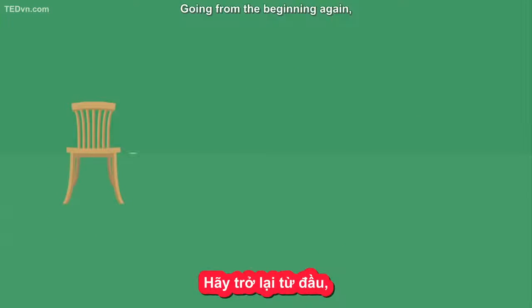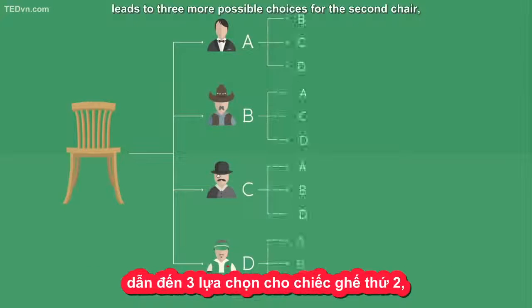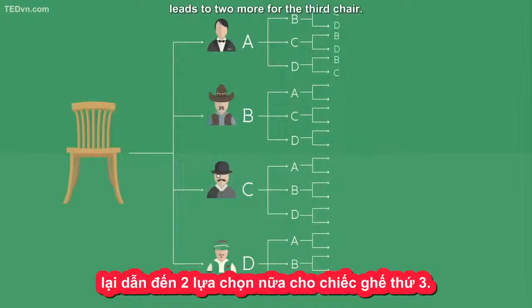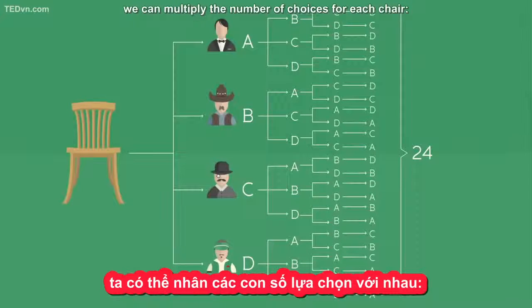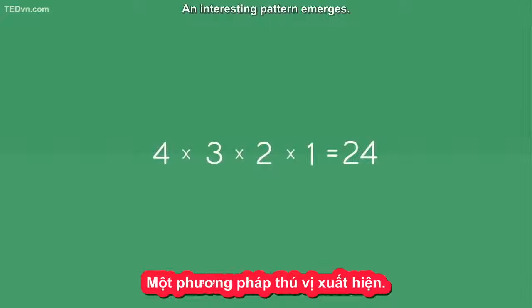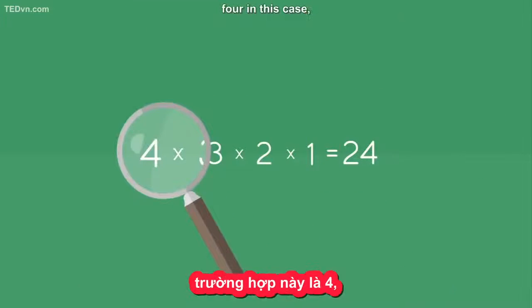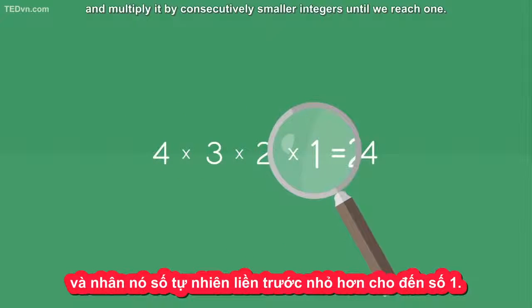Going from the beginning again, you can see that each of the 4 initial choices for the first chair leads to 3 more possible choices for the second chair, and each of those choices leads to 2 more for the third chair. So instead of counting each final scenario individually, we can multiply the number of choices for each chair, 4 times 3 times 2 times 1, to achieve the same result of 24. An interesting pattern emerges. We start with the number of objects we're arranging, 4 in this case, and multiply it by consecutively smaller integers until we reach 1.